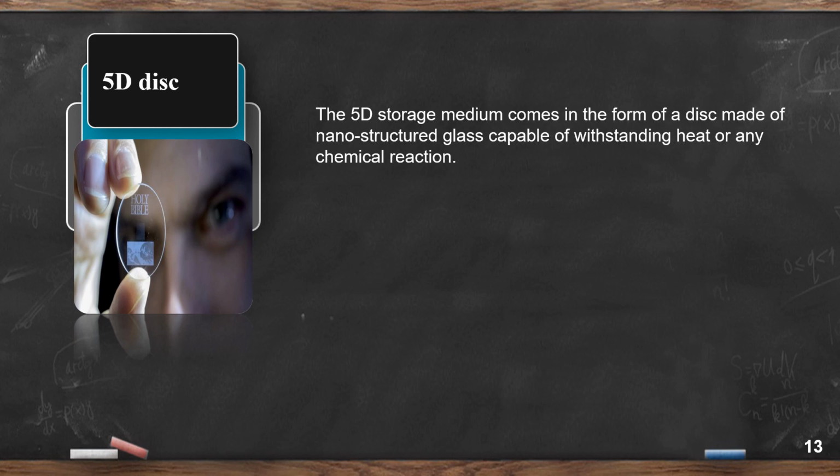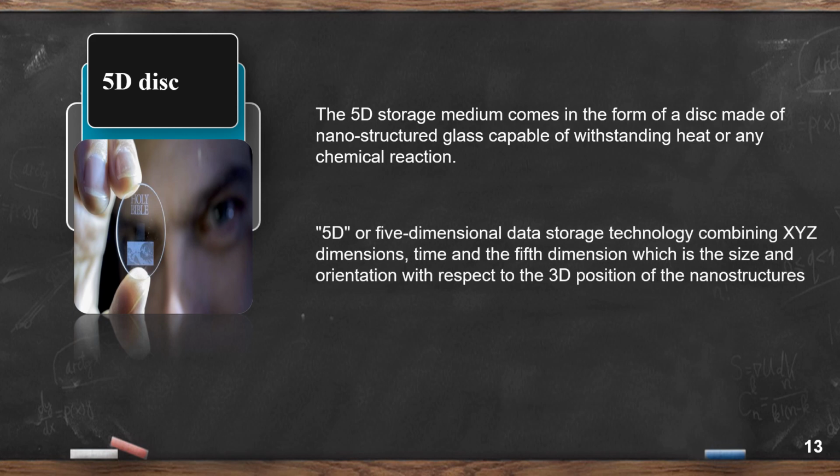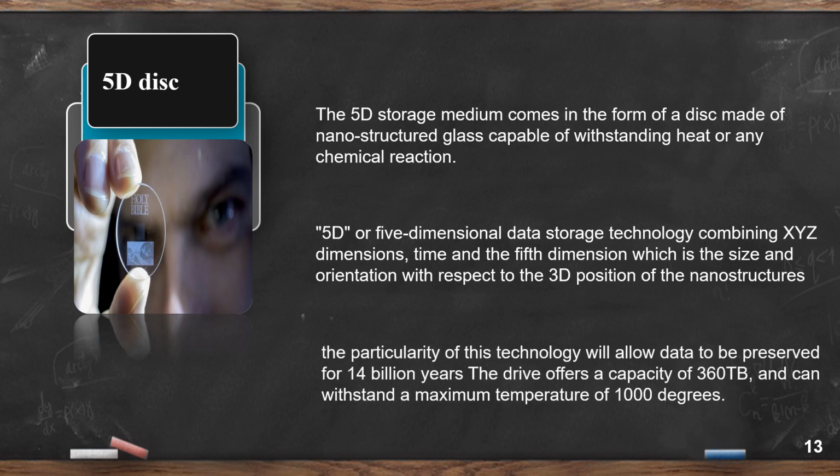The 5D storage medium comes in the form of a disk made of nanostructured glass capable of withstanding heat or any chemical reaction. The 5D, or 5-dimensional, data storage technology combines the XYZ dimensions, time, and the fifth dimension, which is the size and orientation with respect to the 3D position of the nanostructure. The particularity of this technology will allow data to be preserved for 14 billion years. The drive offers a capacity of 316 terabytes and can withstand a maximum temperature of 100 degrees.